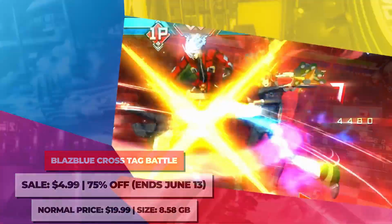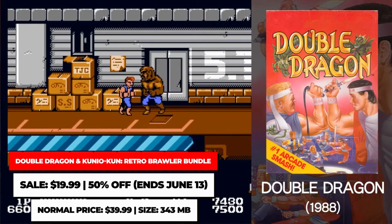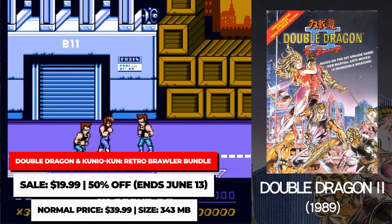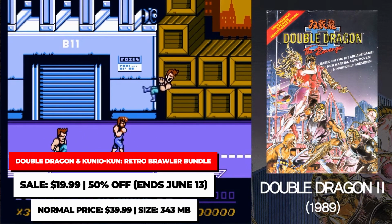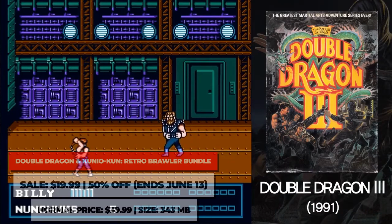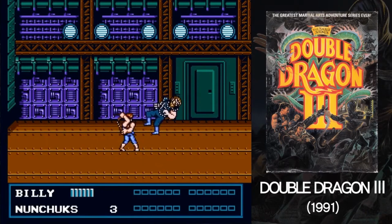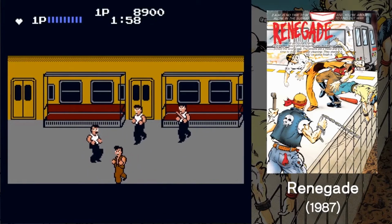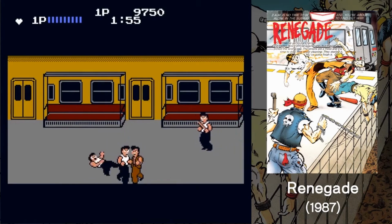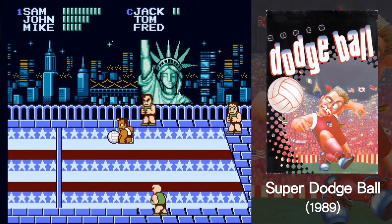The Switch has a ton of options available for players who love retro gaming, and many classic games can be found in various collections or bundles on the eShop. One such collection is the Double Dragon and Kunio-kun Retro Brawler Bundle. This has 18 NES and Famicom games in it from the two respective series.